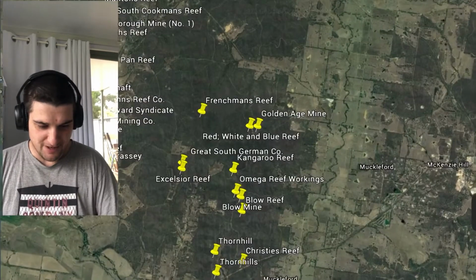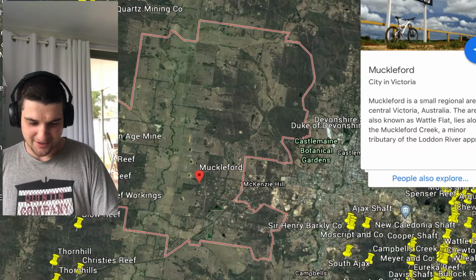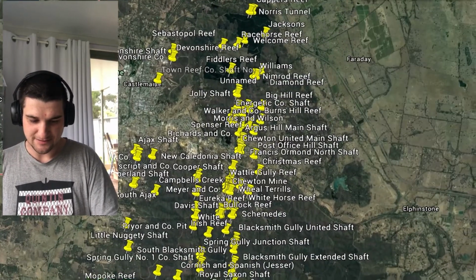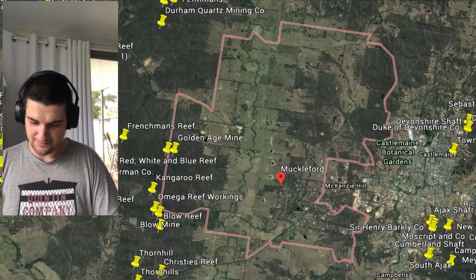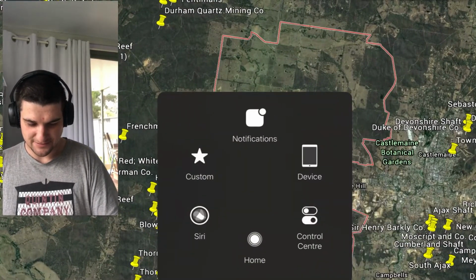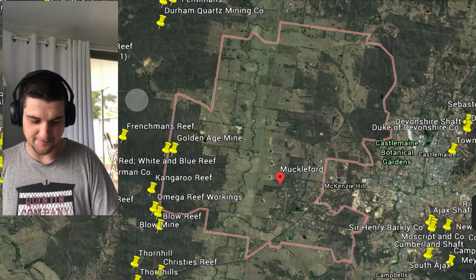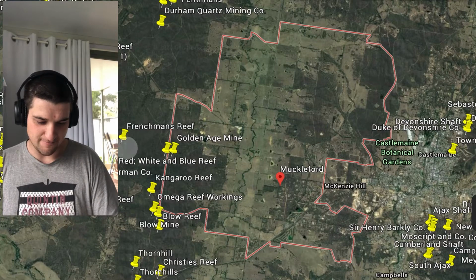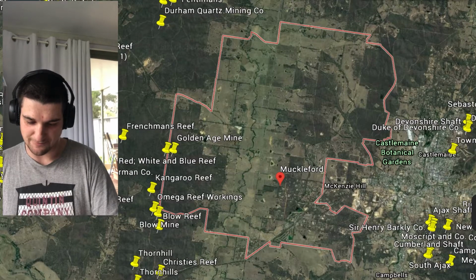So if you're wondering where Muckleford is, let's bring up my trusty Google Maps. So here's Muckleford. Over here is Castlemaine. This red outline, obviously, is the area called Muckleford. The big mines here on the foot of the hills, or a little bit further up. Over here, there's Maldon, further up to the top left.